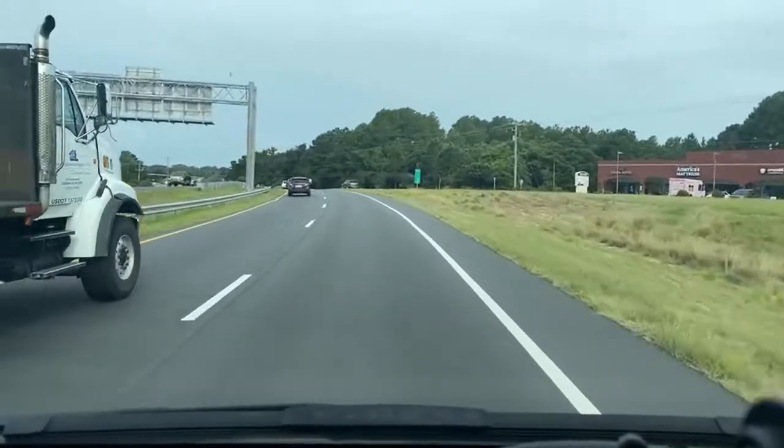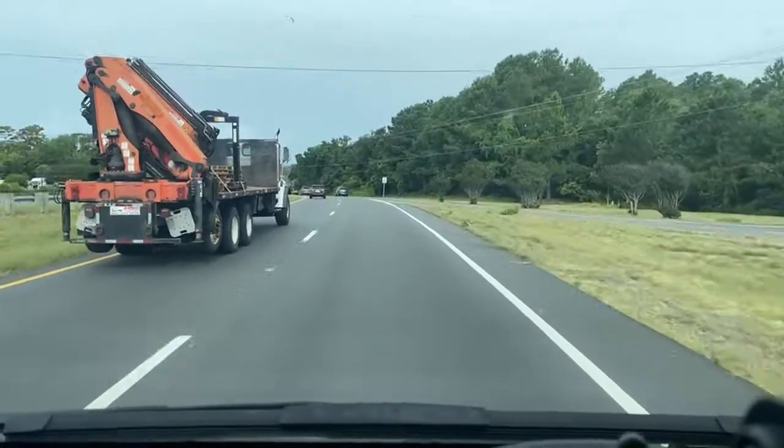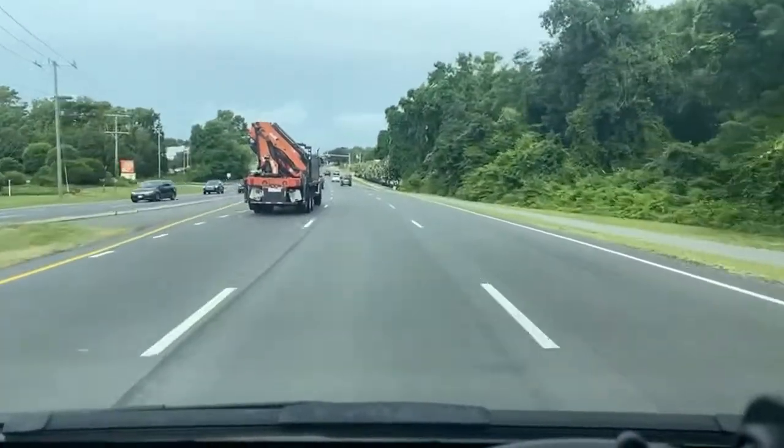Because it is gorgeous weather. I would do it again. But it's a trek from Middle Tennessee to get over here. We've been in Asheville. We've been all over the place.